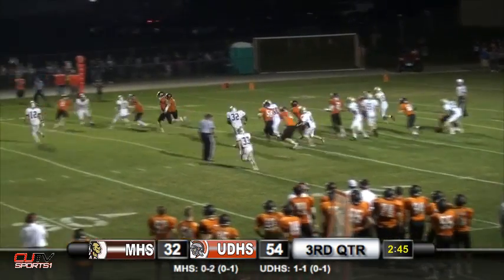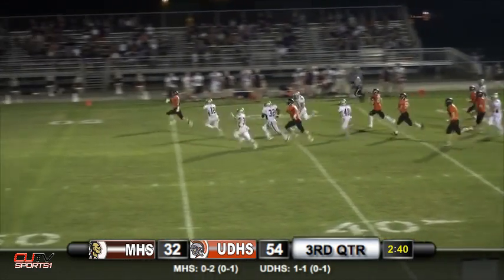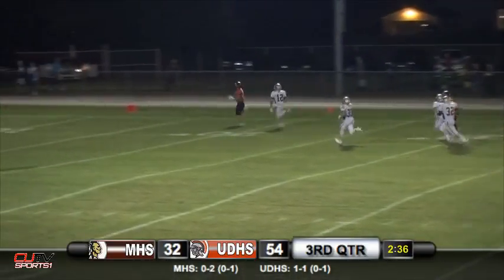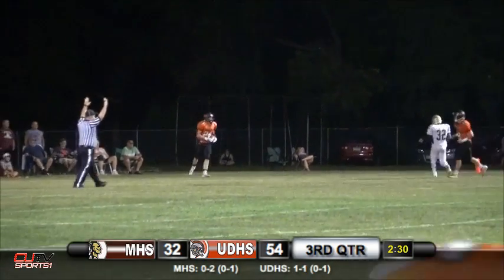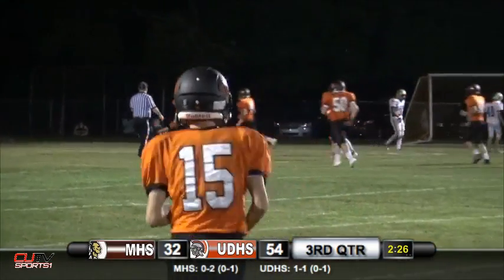Here's Ayers on the handoff, moving down the far side of the field, and a lot of room to run here. He's only got one man to beat, stretching the whole field. It's a track race now. Will anybody catch up to him? Let's find out. I don't believe they will, and that is a touchdown for the Trojans. What a foot race. Huge foot race there, a 90-yard touchdown.